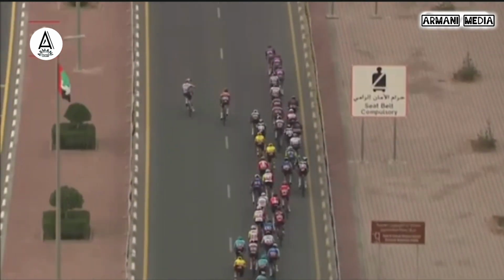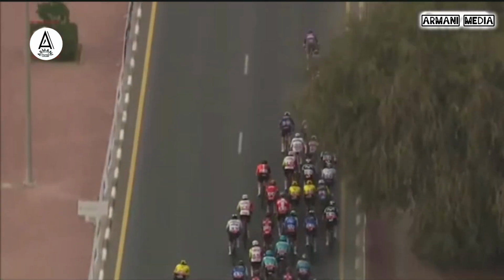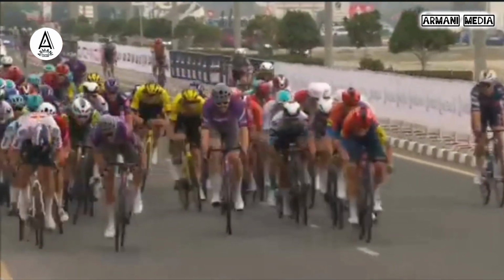Here comes Dan McClay being guided up. You see the men in yellow and black. Can he possibly sting? Meanwhile, Jaco Alula with one of the ultimate lead-out trains. Bora also getting involved here for Sam Welsford, with Danny Van Poppel doing a fantastic job. He can thread the needle when he needs to. Going solo is Arvid to climb by the looks of things. And here we come. There is Philipsen.